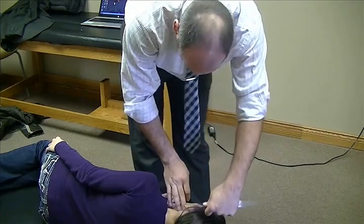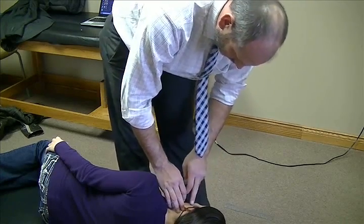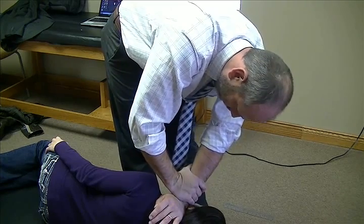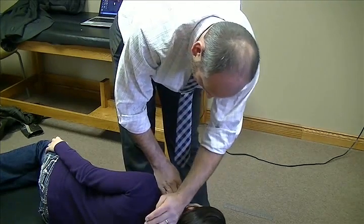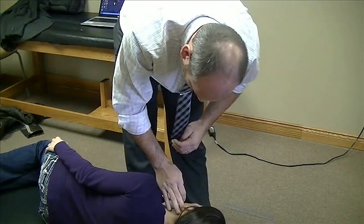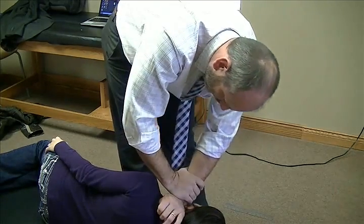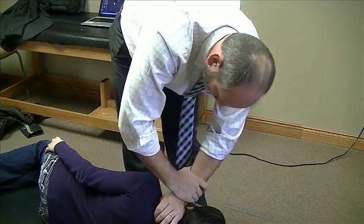And that's it. That's all it takes to do the adjustment, and it actually looks like more force than it is, but it's just a very, very light pressure to this first bone. And if I can get this first bone exactly where it's supposed to be, as soon as I'm done, the hip should level out, the shoulder should level out, and everything should go back where it's supposed to be.